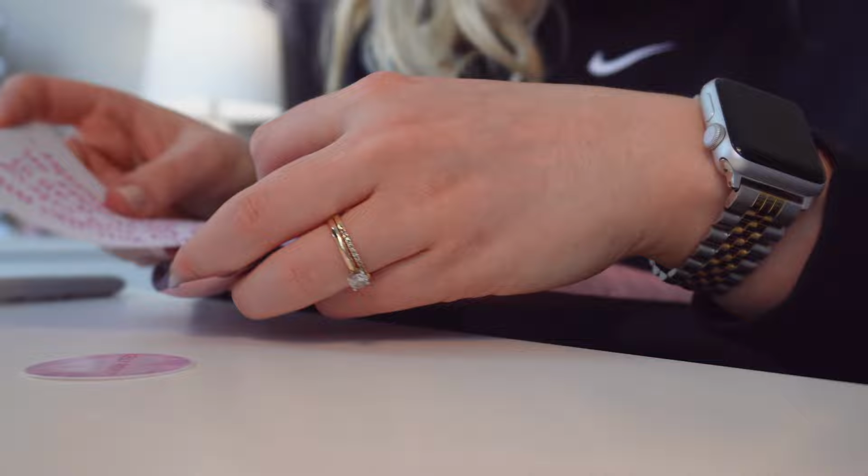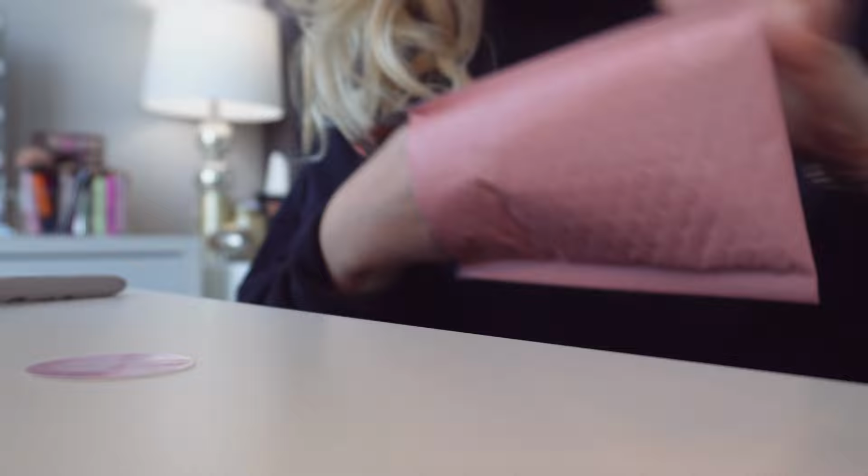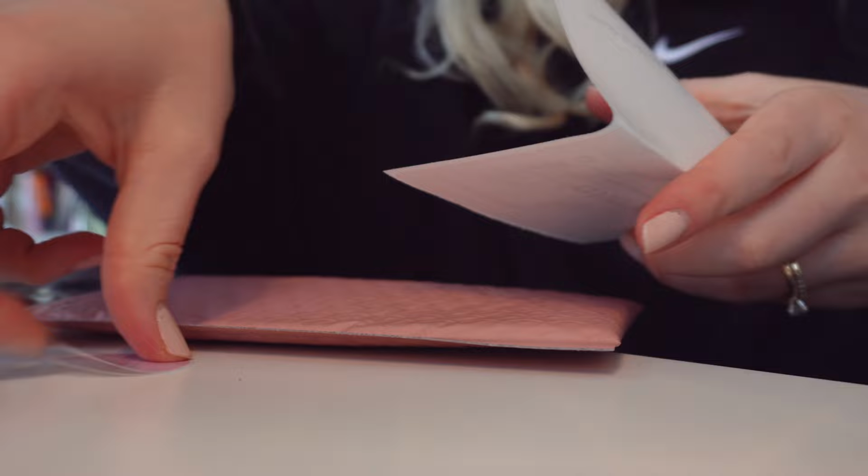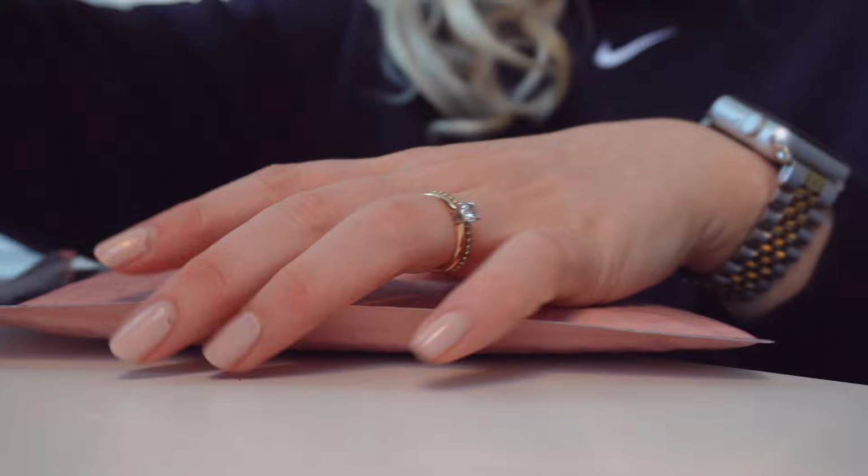So I have the thank you card. And I'm going to put her stickers inside of the receipt. Along with the two bracelets. So cute.